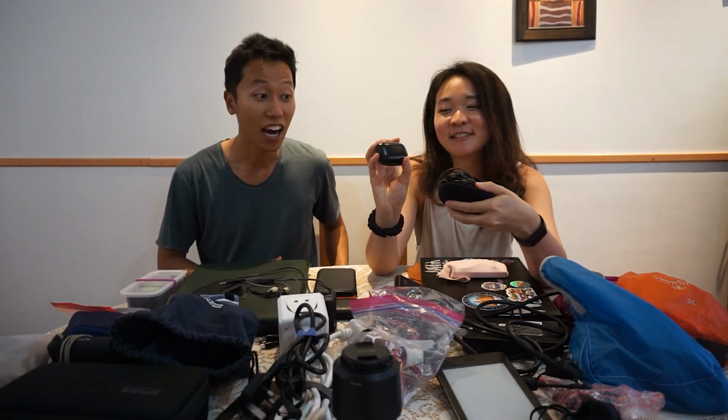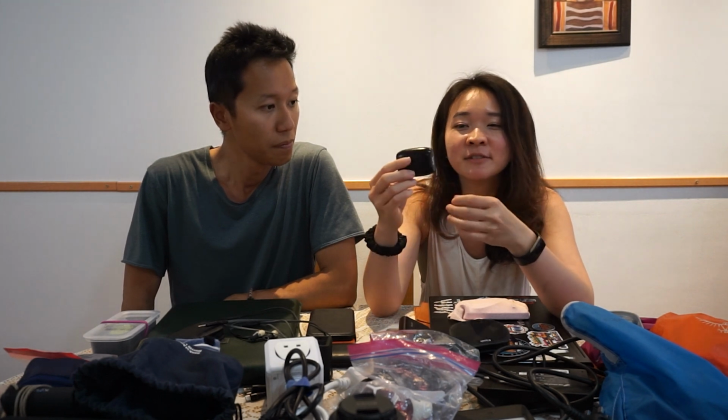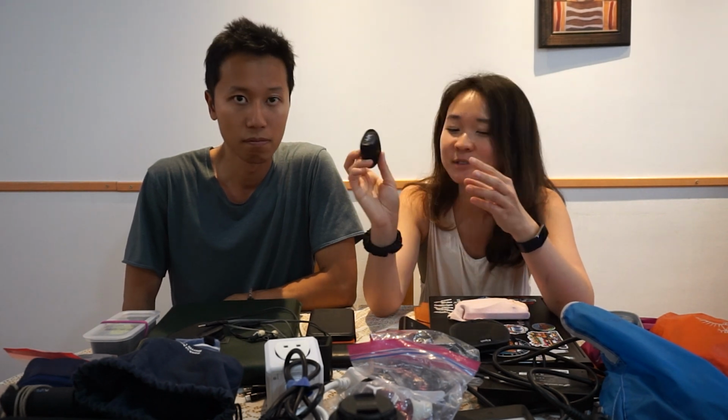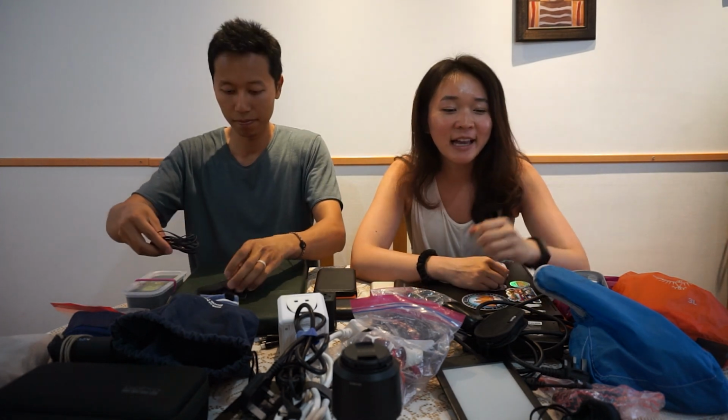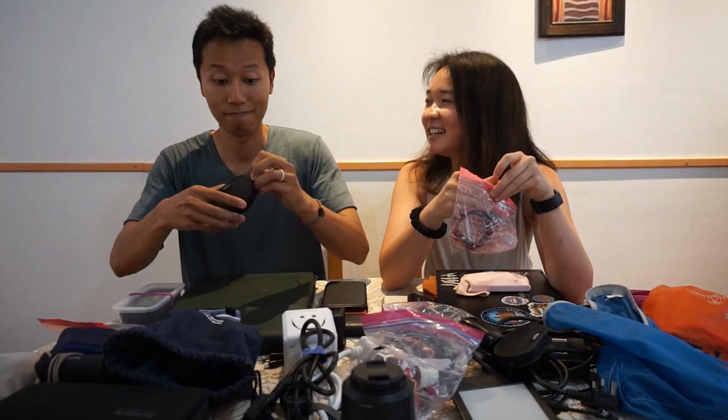I have a confession. I have Bluetooth earphones. I brought Bluetooth earphones and wired earphones. You carried that all the way, you didn't tell me? And it's true because you have to charge it. Sometimes the Bluetooth doesn't sync. Yeah, I'm not sure how long this can last, but they're really comfortable actually, these ones. The next item we have, where's yours? Wired earphones.